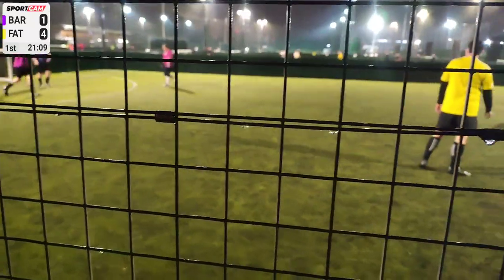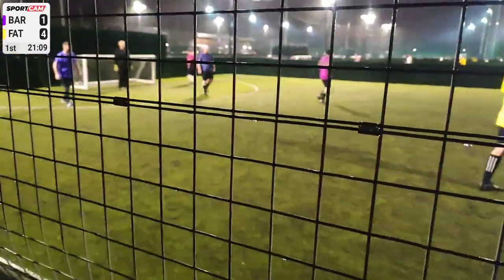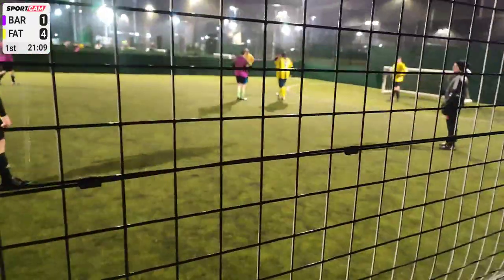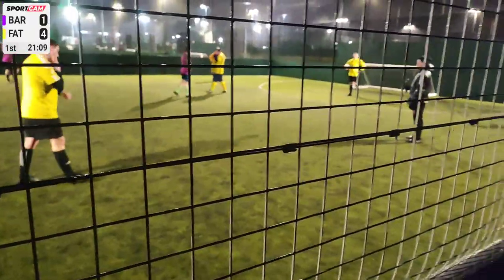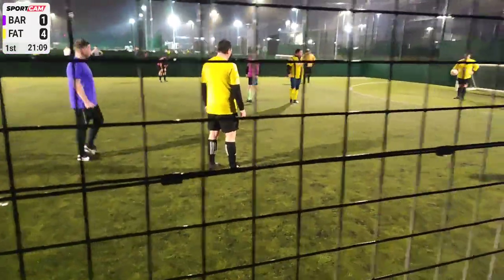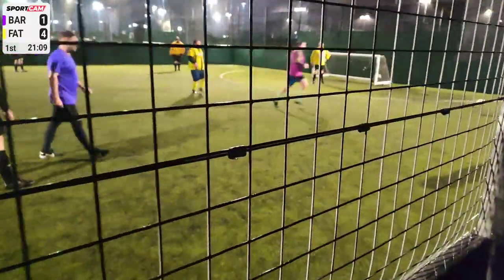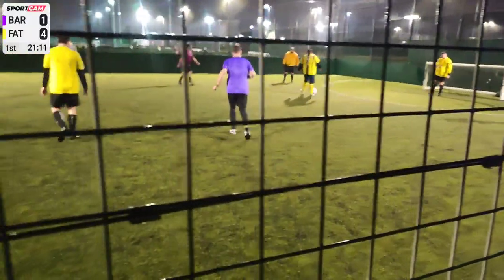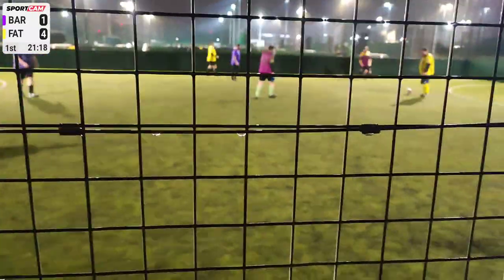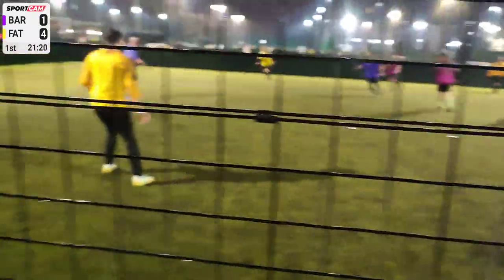4-1 so far. 4-1 yellows. Yellows look like they've had a change of keeper with Luke going in for Will, who's now playing outfield in the last quarter. And we are a go. This is last quarter. Follow-up game will be Jaffa Kicks versus Man Titty. Yes. The Titty.